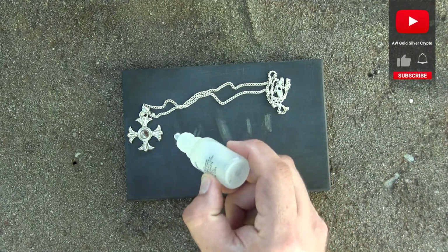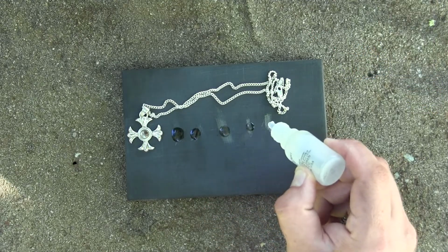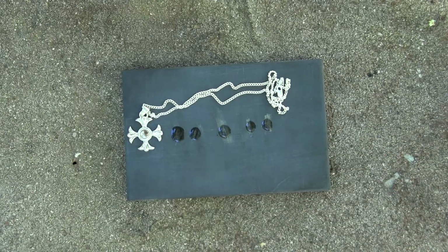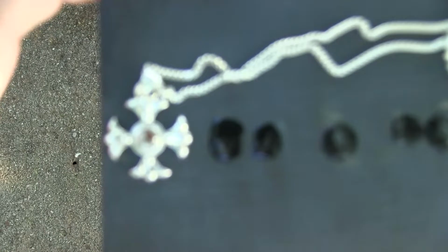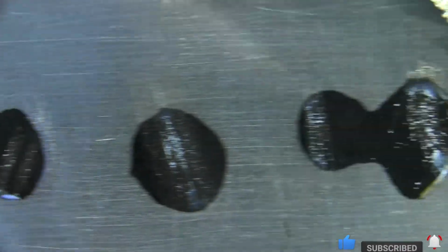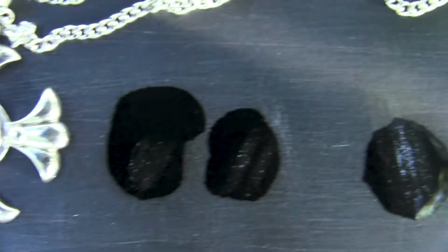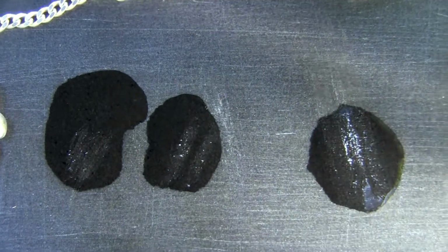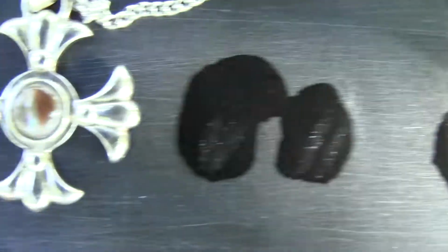First drop. Second drop, third drop, fourth, and fifth. Alright, so this is kind of interesting. It looks like on the first one, almost no silver. Second one, almost no silver. Third one, some silver. Fourth one, some silver, and fifth one, the most. I think it may be me not applying enough force to get more metal off of it, but I would give it a silver.